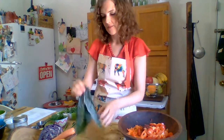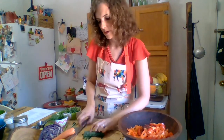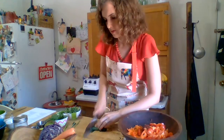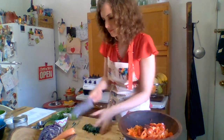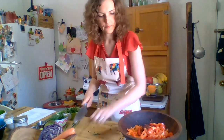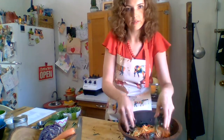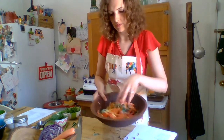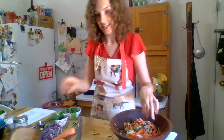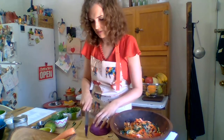We've got our kale. I'm just going to chiffonade it, so I'm going to roll it and then go through it really quickly. Throw that in. So you can see I'm getting all sorts of colors in there. Beautiful. So I've got some nice purple cabbage. Whatever you have in the fridge.